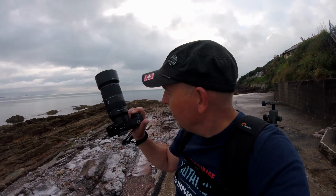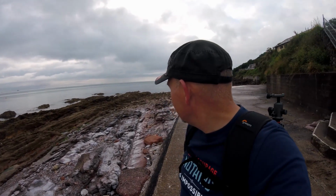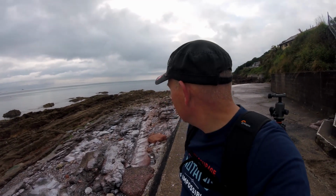Just seen a couple of oyster catchers just on the rocks over there, so got my 70 to 350mm lens on. I've got my saved settings of thousandths of a second, auto ISO. I'll see if I can get a little bit closer and take some shots.